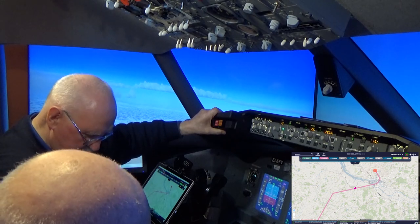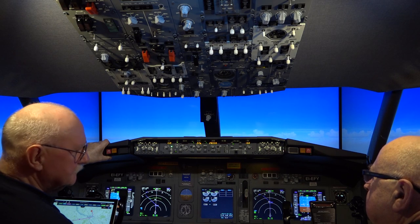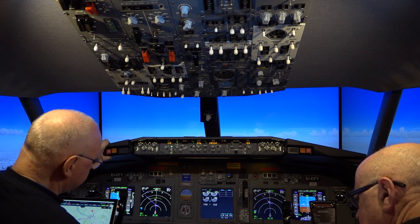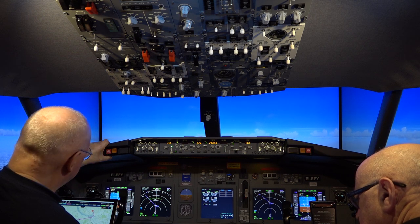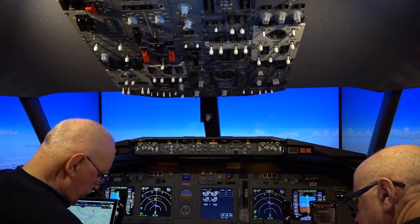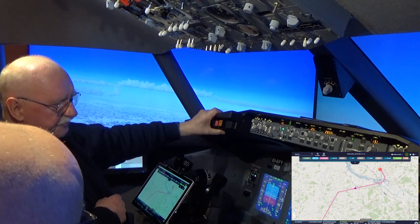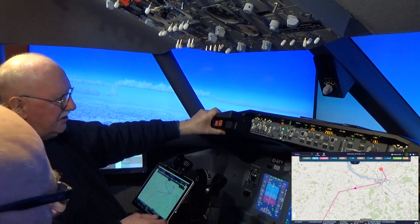Echo Delta Delta Lima Airport information India, 1350 Zulu weather, wind 148 at 17, visibility 10, south, sky clear, temperature 11, dew point 4, QNH 1007, advise on initial contact.